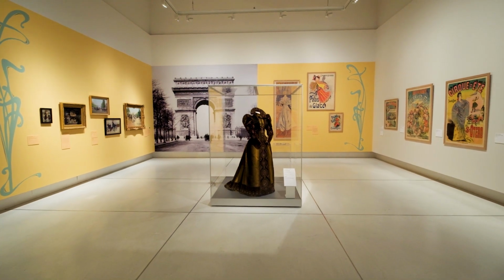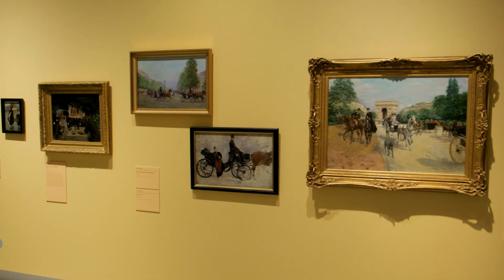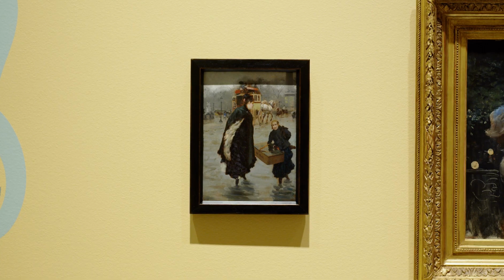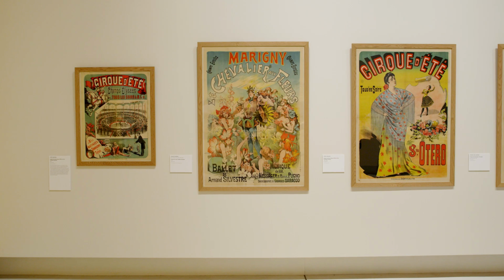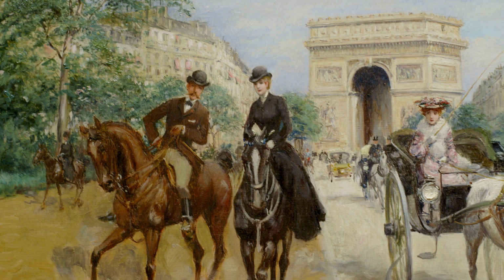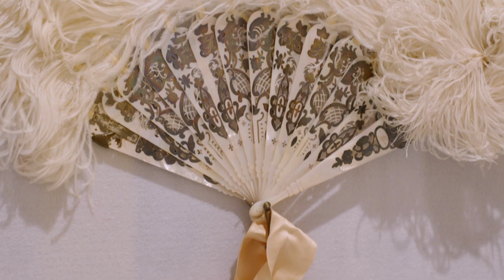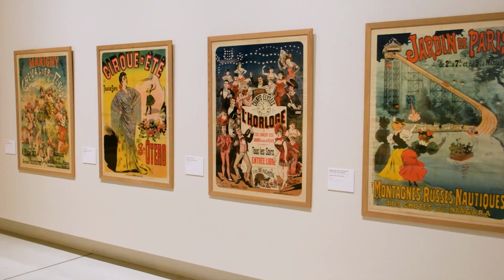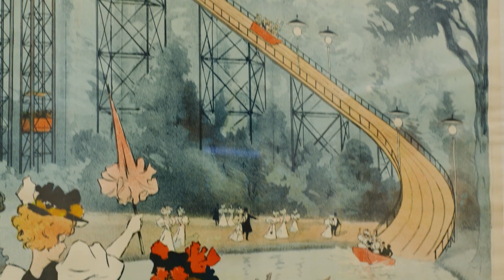The Champs-Élysées, once a rural lane, transformed into Paris's Grand Avenue, by the 19th century blossomed into a cultural epicentre boasting theatres, circuses, panoramas, skating rinks and especially cafes, earning its global reputation as the most beautiful avenue in the world. In this section, we see vibrant posters advertising the many entertainments on offer on the Champs-Élysées.